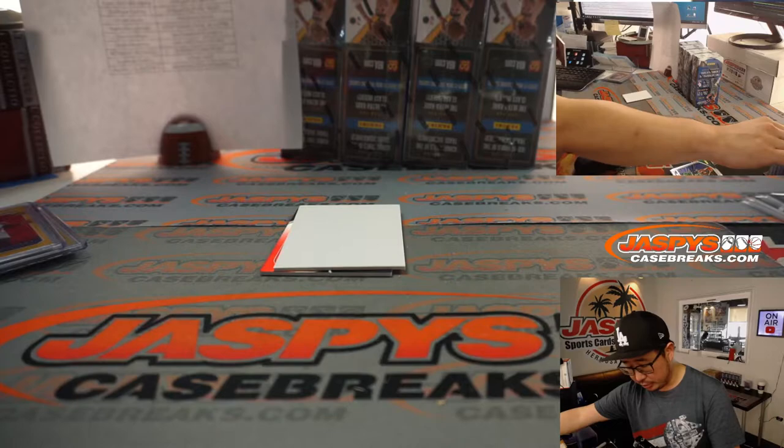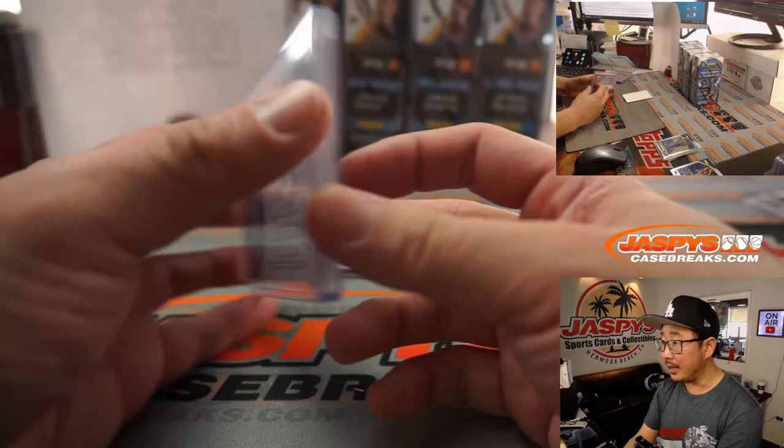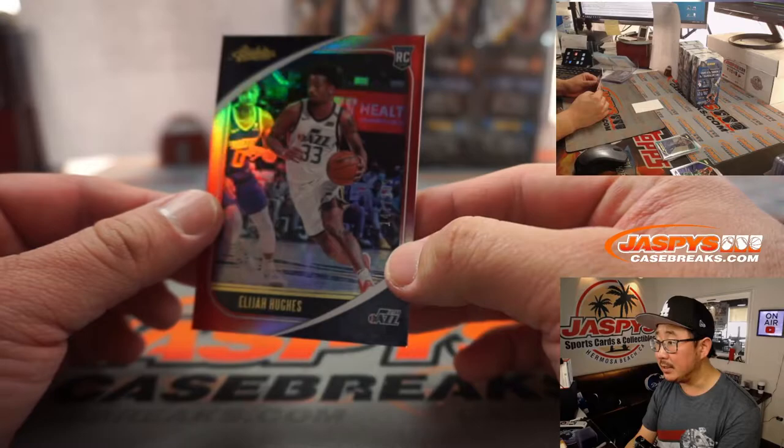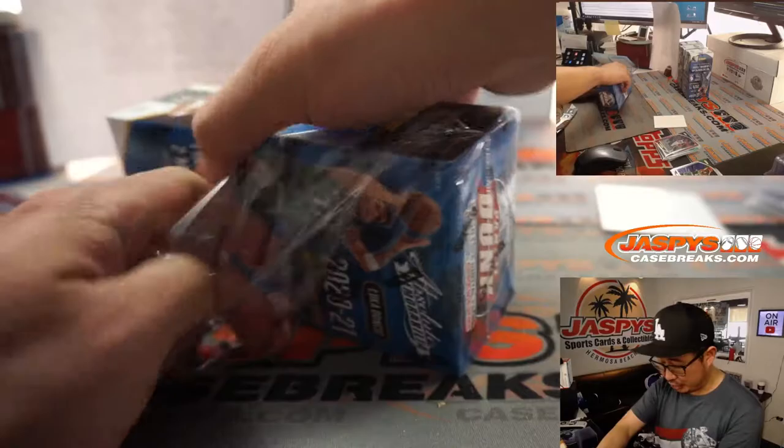Last spot mojo strikes again. I'm not sure if this is going to fit in a 190. Yeah, it's pretty secure in a 190 top loader. Nice. The base card on the bottom, or the numbered card on the bottom, that is Elijah Hughes numbered to 199. All right, next box. Not a bad start. Pretty good looking. Base cards look shinier this year, I feel like.